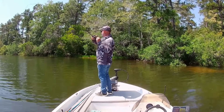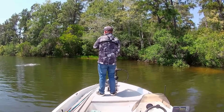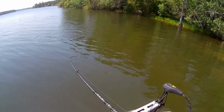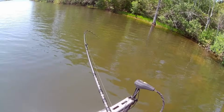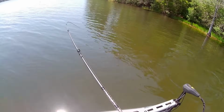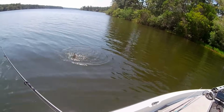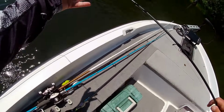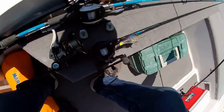Got him. Got to readjust my hand because I cramped. Oh, my hand is cramping. Not a bad bass. He's jumping and flopping. Oh, he's pulling drag, and my right hand is cramping. Oh, what a good fish. This is definitely a good fish. Let's see if I can't walk him over here. Come on, buddy, stay down. There we go. Ooh. There we go.